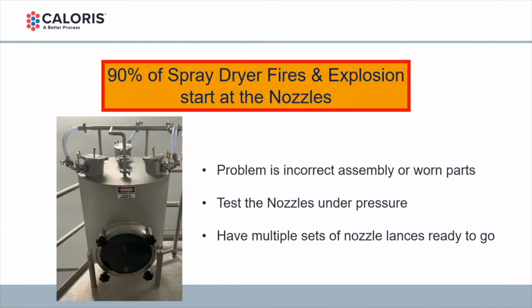The instant you start spraying, you know you have a problem. So it's not that nozzles crack an hour or 10 hours into production. It's that the problem could be known at the moment you start spraying.